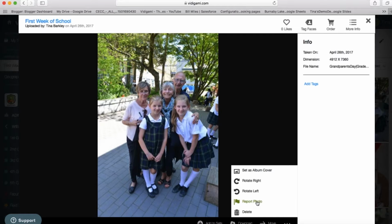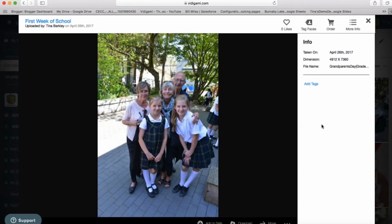And anyone at any time can report a photo. So if this was someone's trip to Disneyland at Easter break, I could just report a photo and it becomes instantly unviewable until an administrator can look at it. I can only delete a photo if it's my own photo or if I'm an administrator. But so you'd report a photo if you saw something that shouldn't be up there. We really don't have any abuse. We're hundreds of schools in now and happy to report that.